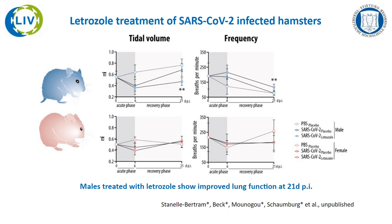We then want to know if the treatment may also result to improve lung function in SARS-CoV-2 infected male and female hamster after infection. We measure the lung function of the male and female hamster after infection, and here we can observe that in male infected with SARS-CoV-2, the letrozole treatment results in fast recovery in the tidal volume from day 6, and also attain the level of a placebo group on day 21 post-infection. Accordingly to this data, we also see that the breathing frequency shows accelerated normalization in the letrozole-treated animals comparable to the placebo-treated animal on day 21 post-infection. However, no major improvement could be observed in the female hamster.